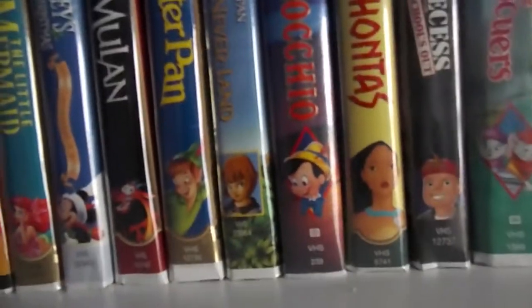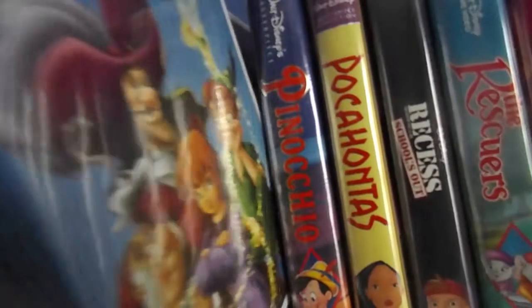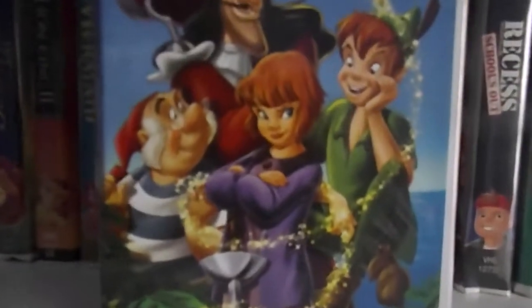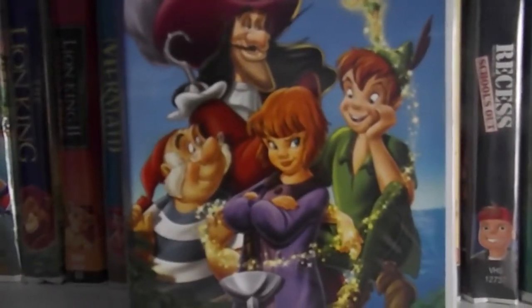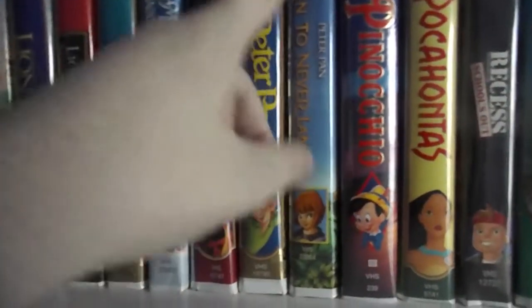Anyway. But yeah, if I had to pick a favorite direct-to-video sequel, I'd pick Return to Neverland. I mean, how can I not? If I remember correctly, this was my first Disney movie, not the Disney movie sequel, but maybe my first Disney movie ever. I have so much peaceful nostalgic memories with this thing.